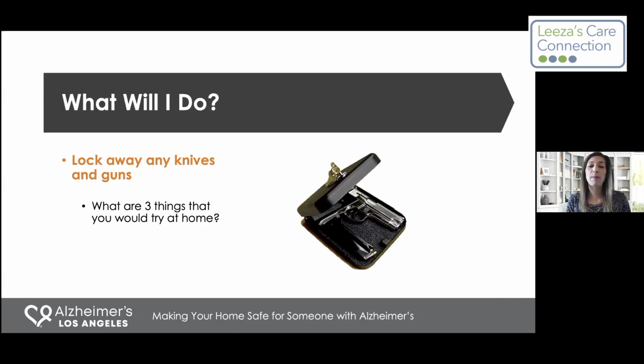Maybe you want to put them in a cabinet that's locked, especially with guns as well. That can be very dangerous because if they're not using good judgment, or maybe they forget how to even use a gun, it could be dangerous for them, and we definitely don't want that to be a very bad situation. So just be mindful of making sure that things are put away in a safe place.